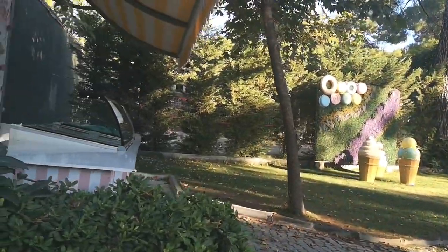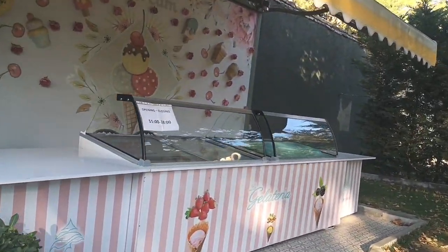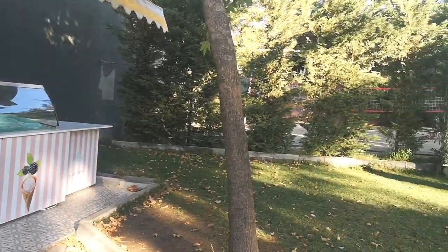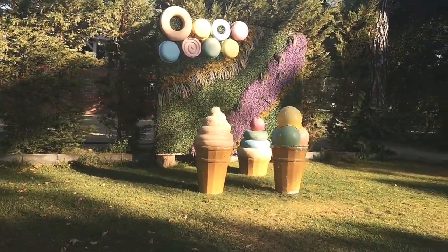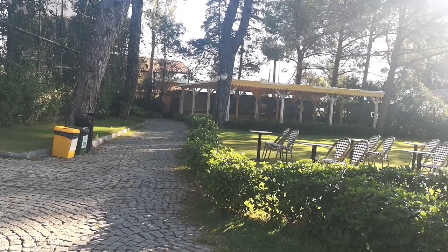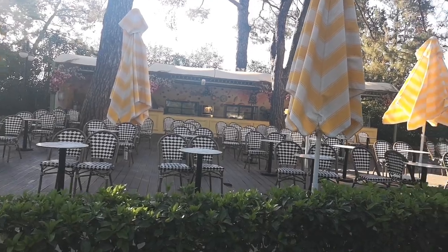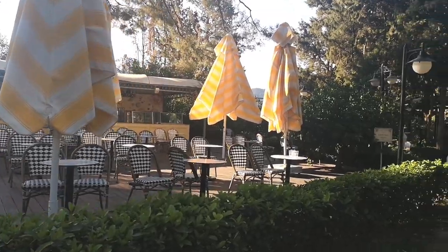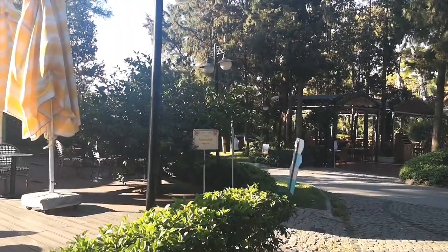So this is where you can get the ice cream, the best place ever. It's open 11 to 6. You can play basketball, volleyball there, and there's the other place that you can play. Let's see, it's a snack bar. You can have your sweets and drinks. Just sit down here. This is called Lemon Cafe.